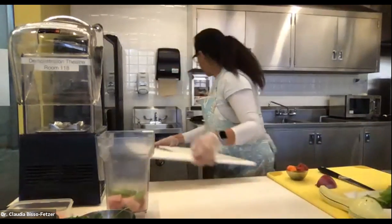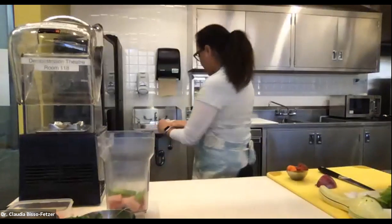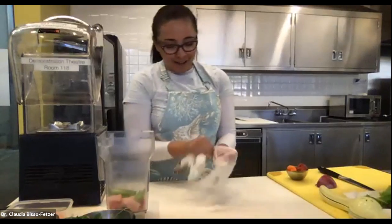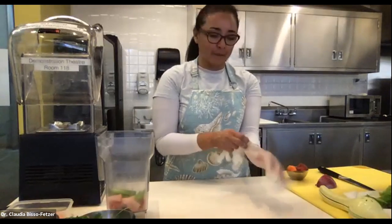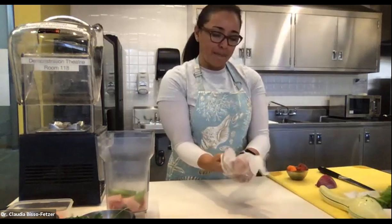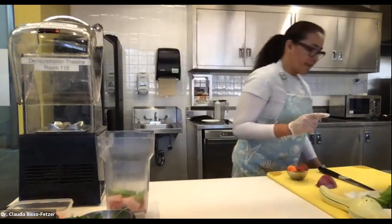Right. I'll clean that later. And I think everything is waiting. I'm sure that at home I wash my hands often actually, but the recommendations here are to wear the gloves, although I'm not a chef, but okay. So now comes the next part.